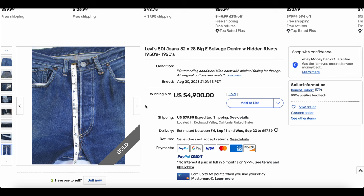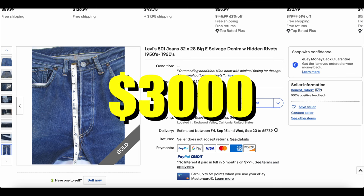But this one did sell for a best offer of $3,000 to make it on the number one spot on the Heat Check list this week. Beautiful pair of jeans. We'll see what happens next week.